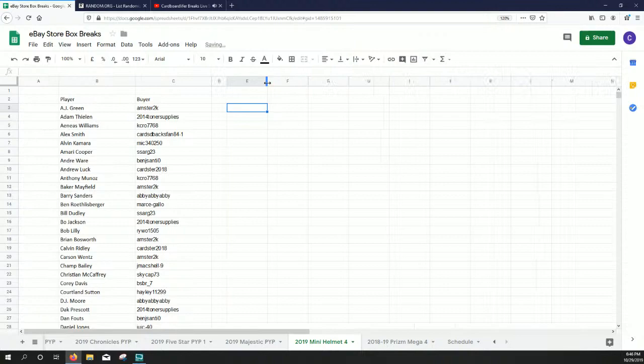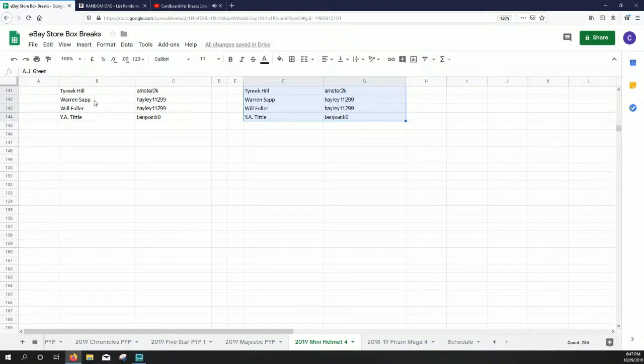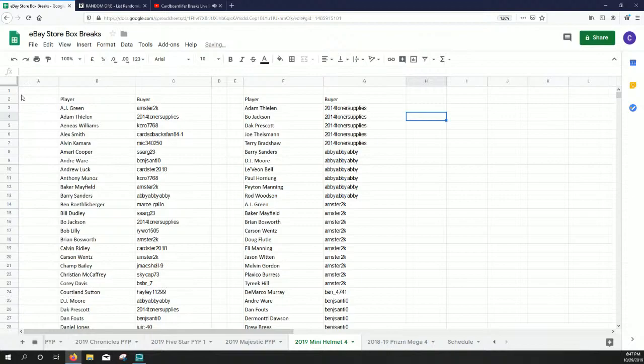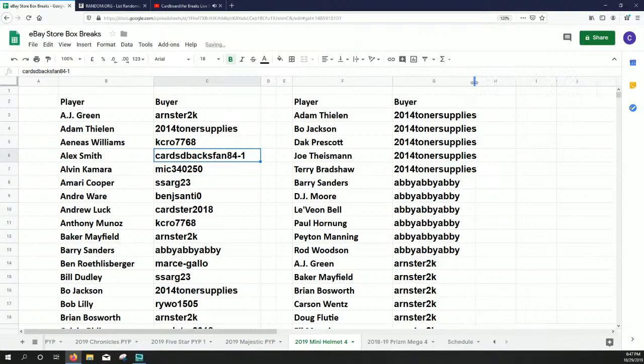I'll just cut and paste these over to the right and sort by everyone's eBay IDs. Makes it a little quicker going through the list. Up a little bit, make it a little easier to read. All right, let's go through our list.